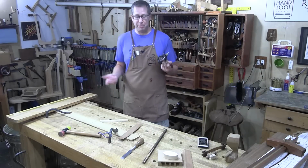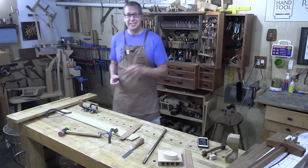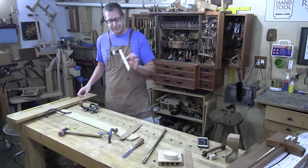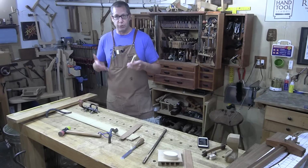And you know, while I've got my plow plane in my hand, another use for useless scrap, plane setup blocks. This is a setup block that I use for creating grooves in drawer sides for the drawer bottom.